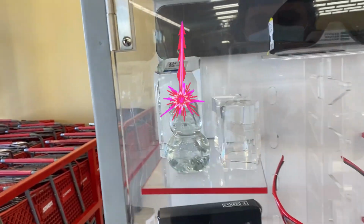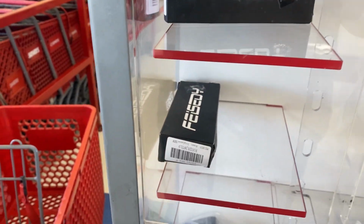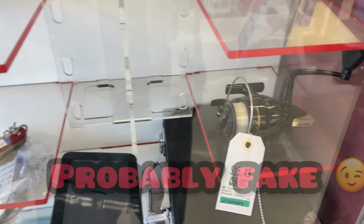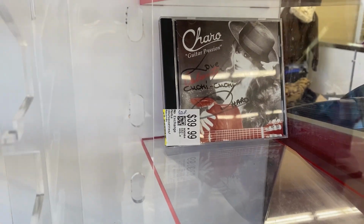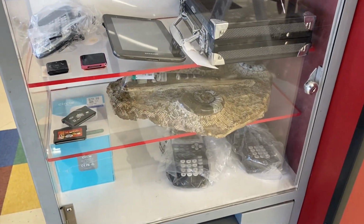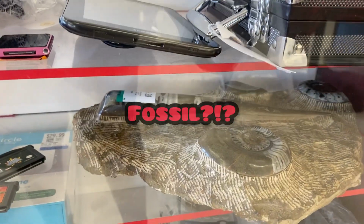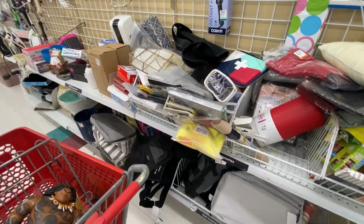Now let's play what kind of random stuff is in the collectibles case and what's the price. Look at these laser etched things. It's $24.99. There's a bear. There's other stuff. There's glasses, probably fake. There's like a reel that's like 16 bucks. That might be worth it. A Charo autographed CD for $40. 35 was my max on that, so I'm gonna pass. There's a big fossil. That honestly might be worth something. I don't know what I'm doing with fossils. I'm just gonna pass on them.